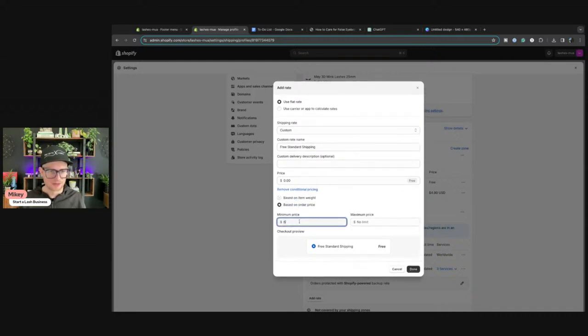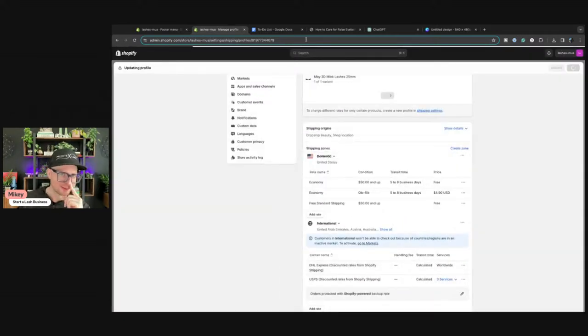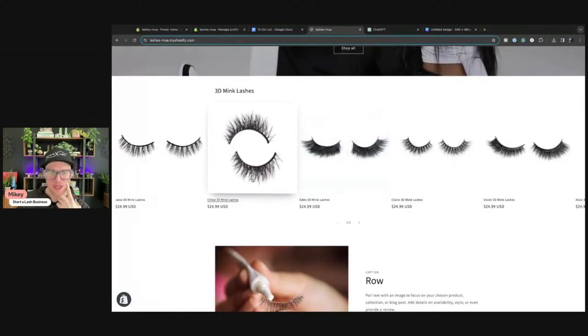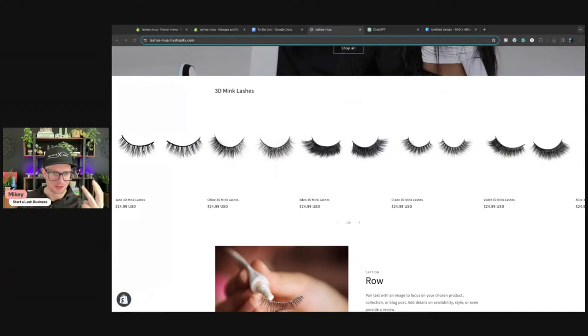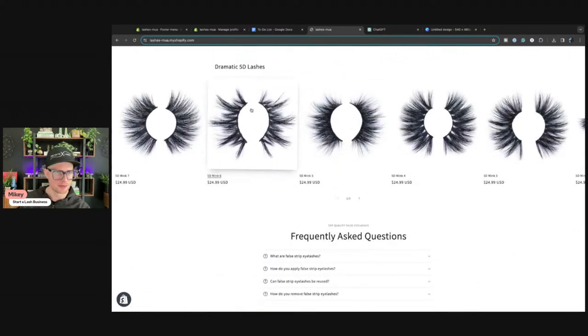Minimum price, $50. So I'm going to show you why this is a little tricky. If you guys see what I'm about to do, $50 free shipping. If you add two lashes to the cart, how much is that? $49.88. You've got to get three sets of lashes, guys. Three sets of lashes. And let's go into that. So you're like, okay, well, how much are you going to make? You guys want to know about profits, right?